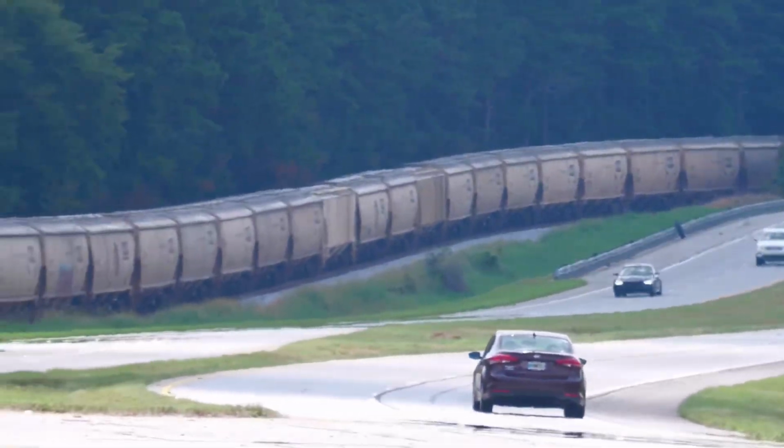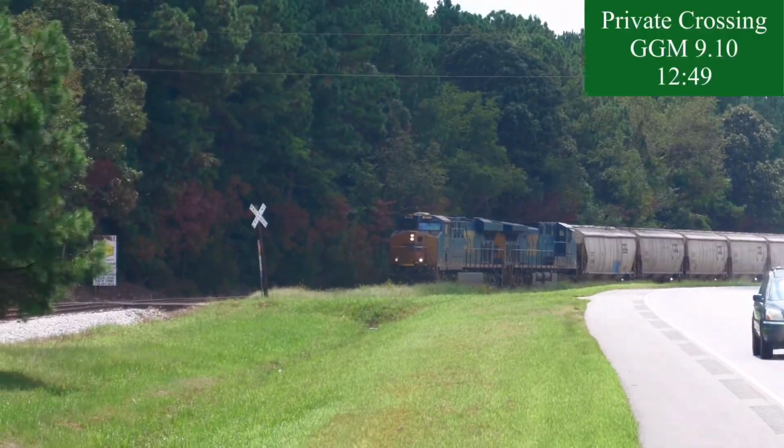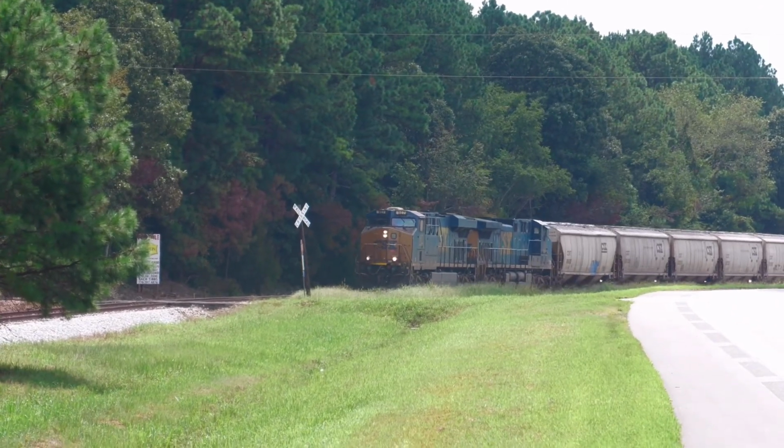Not my favorite location from the chase, but I was able to get the whole train in the shot at the end, just north of this private crossing, which is south of Clarksburg, Georgia.